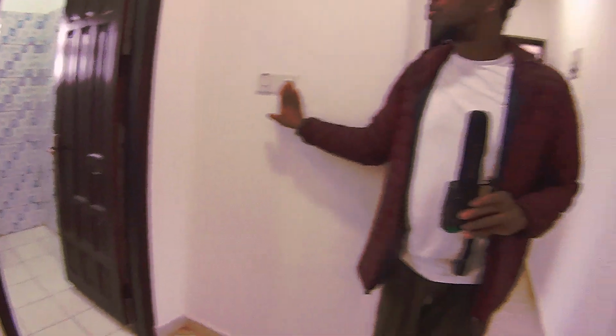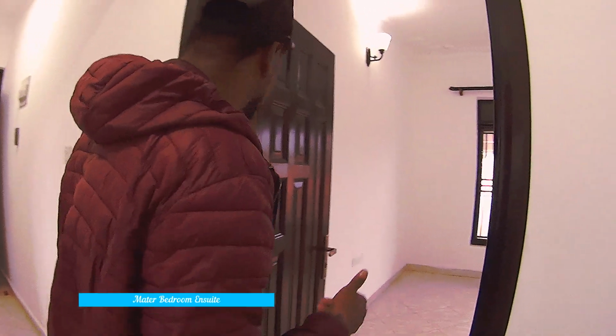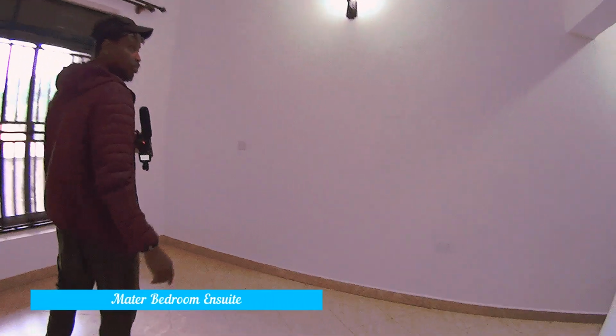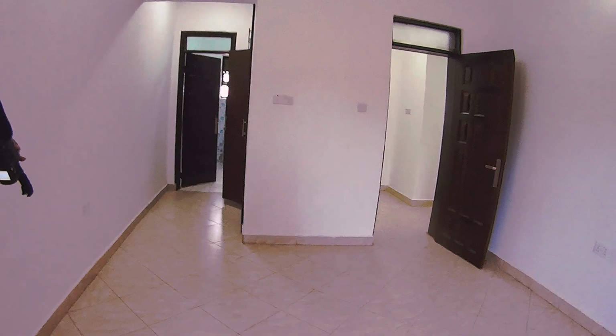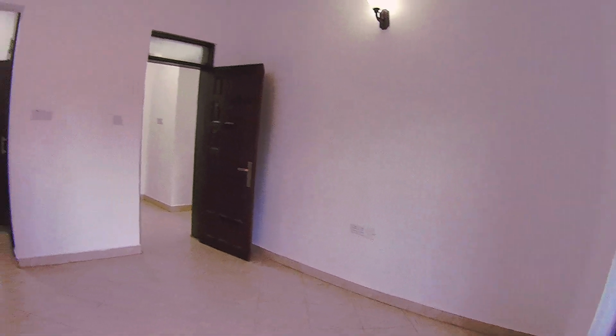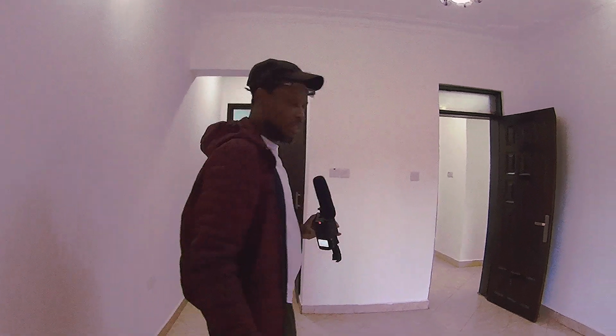Right. I switch the lights off again for the moment. So here's the master bedroom. It's a double room, and I think quite sizable. You could fit two king size beds in here for what I see. No? You could fit one and a half, just one here, okay.